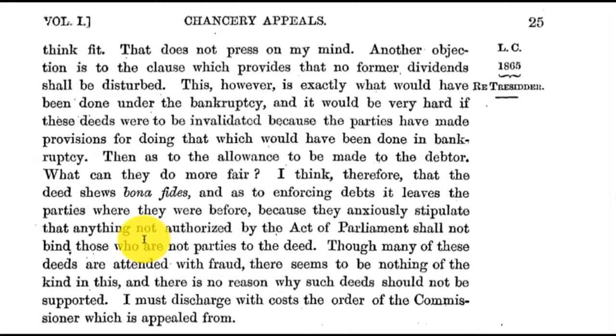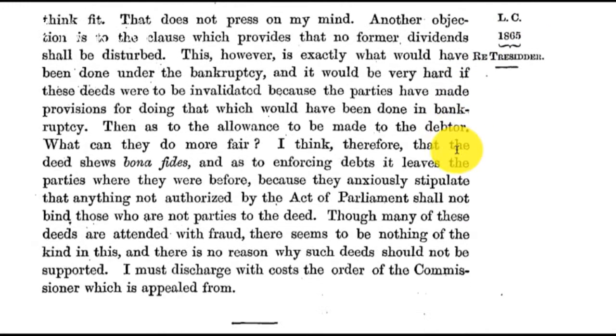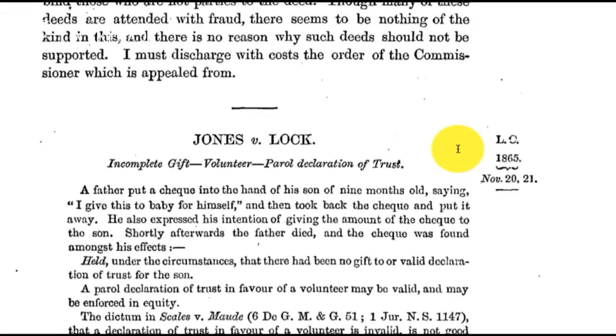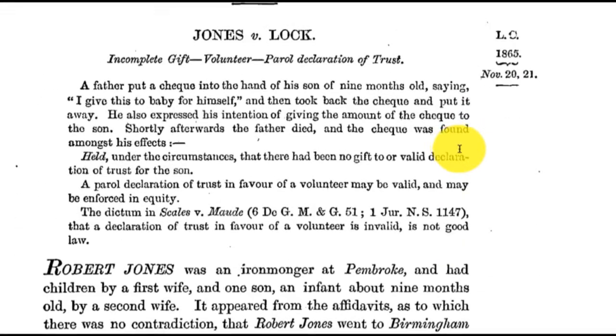So the case I've chosen for us to look at is Jones and Locke, 1865, 1 Chancery Appeal Cases at page 25. So there's our volume 1 here, top left, and then of course our page 25, and then we come down from the previous case of Re Tressida to Jones and Locke. There it is, the title of this very important three certainties case that we've touched on in that separate equity short video on the case down by the Rufford Canal that you can access. Here it is, there's the title of the case there, Jones and Locke.